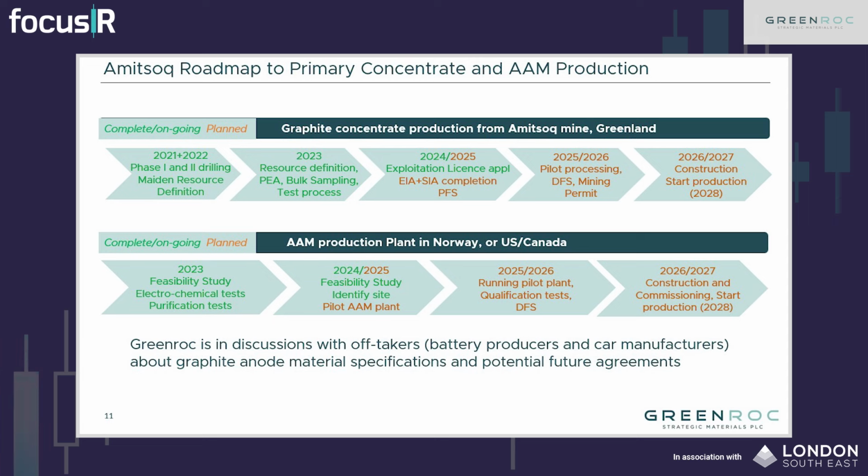A similar parallel plan is for the active anode materials plant. We will be setting up a pilot plant to process graphite concentrate from Amitsoq to produce and learn about the production of this material, go through the qualification test, arrive at the definitive feasibility study, and then also the final investment decision in 26, so we can start construction through 26, 27 with opening production in 28.